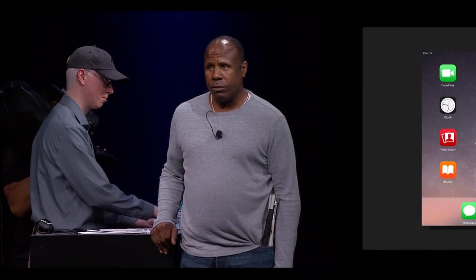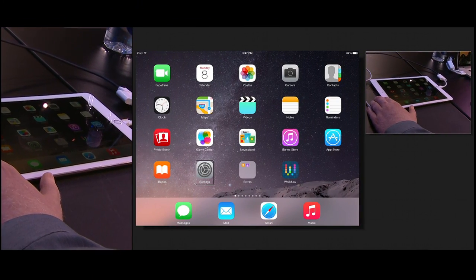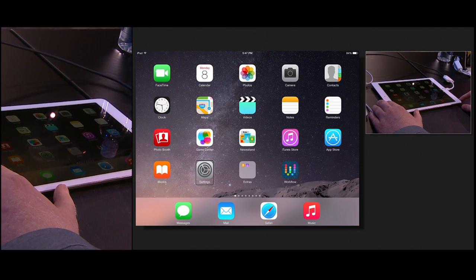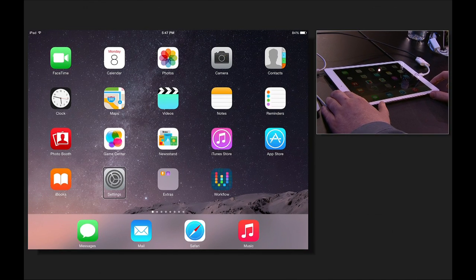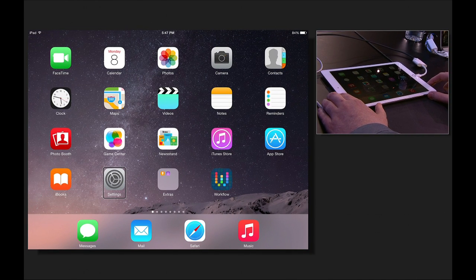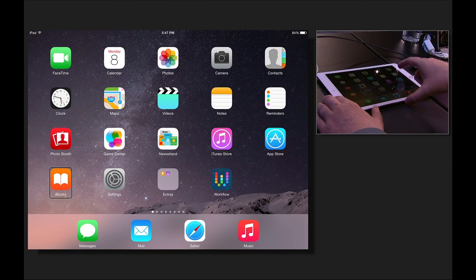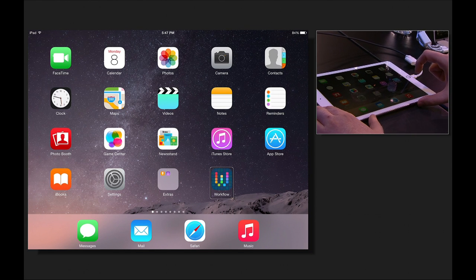Newsstand. Settings. Game Center. Settings. Double tap to open. Now, the second gesture we have is swipe to navigate. And this allows a user to swipe through buttons and UI elements within your application sequentially, either forwards or backwards, with a single finger swipe. Ryan? iBooks. Settings. Extras folder to Workflow.